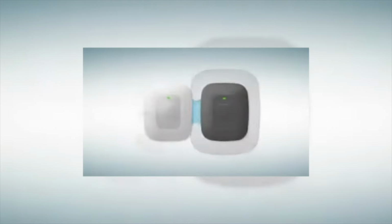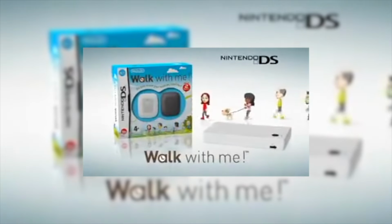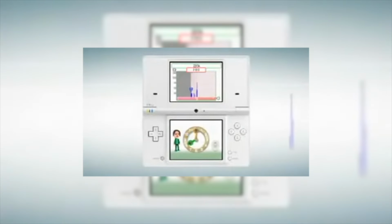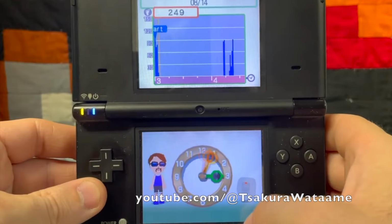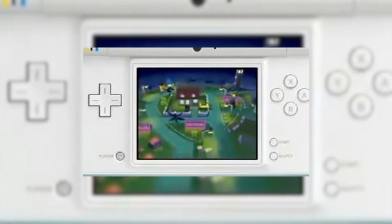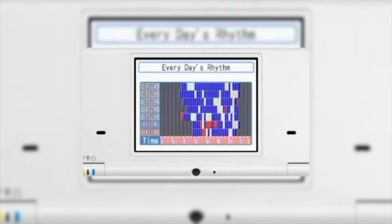Personal Trainer Walking, aka Walk With Me, is an exergaming application developed by Nintendo and released for the Nintendo DS in 2008 in Japan and in 2009 in Europe and North America. It was a charming little app that was part of Nintendo's Touch Generation series and featured in-app Mii characters. Personal Trainer Walking allows up to 4 users to track their walking, jogging, and running activities, and presented their stats through various graphs and charts.